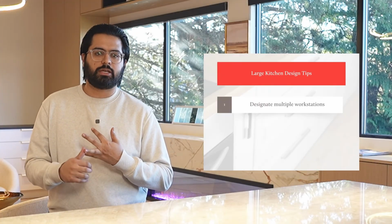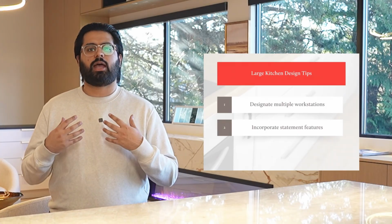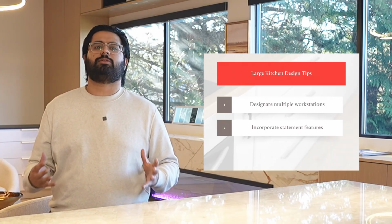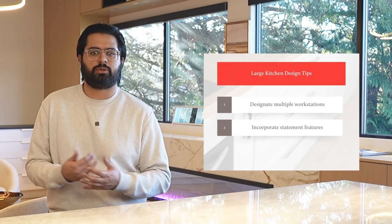Large kitchens. Multiple workstations. Designate multiple areas to accommodate multiple users simultaneously. This is commonly done by either having multiple islands, multiple points where you can get your water, whether it's a pot filler and a sink or multiple sinks. From there, you're going to want to look at statement features, incorporate elements that really create a statement, and they add a different feel to the place. So if you have a massive island, it's really going to add a whole different feel to it.